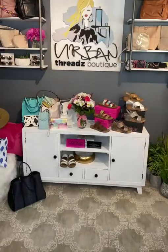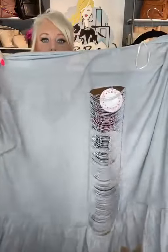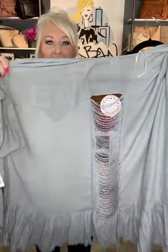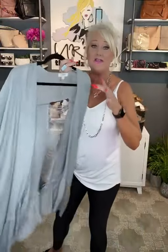So let me switch out. Let me show you the back now that I'm hanging it up. Isn't that so cute? It just gives it a little bit of pizzazz. Small, medium would absolutely fit a size 6. Yes, for sure. I think any of these would just about fit any size.